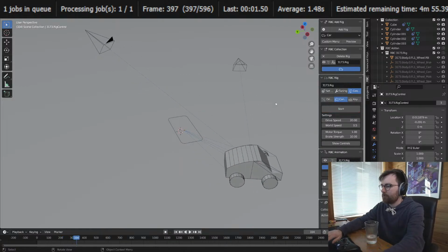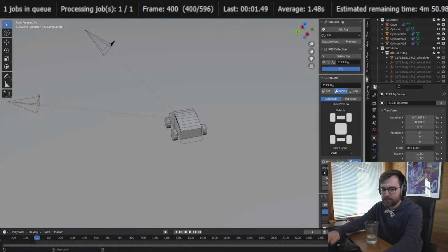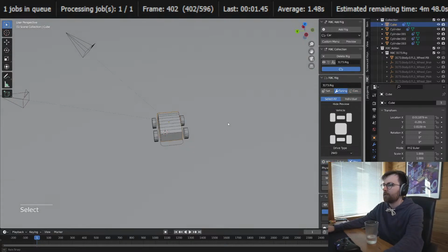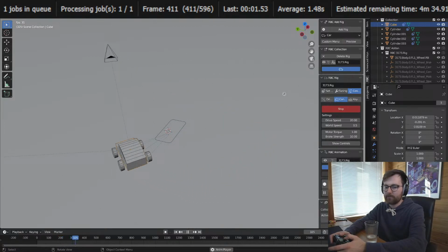And what I like to do is you can increase, or no, you can lower the tire friction to like 1.4. So now when you drive it around, look at this. Now you can sort of drift like that. Awesome. Yeah, so I can recommend this add-on. It's like playing a game.